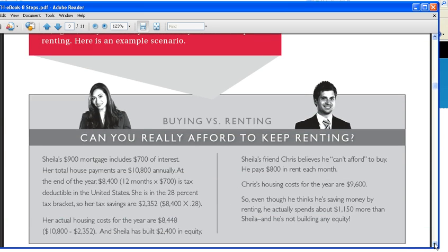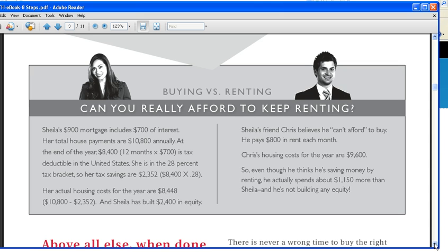I want you to take a look at this renting versus buying. Now, Sheila, on the left-hand side here, has a $900 mortgage, and it looks like she's paying more than Chris, who is paying $800 in rent. But her total house payments are going to be about $10,800, and at the end of the year, she'll pay $8,400 of interest, which is tax deductible. She's in the 28% tax bracket, so her tax savings are $2,352.